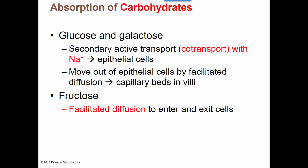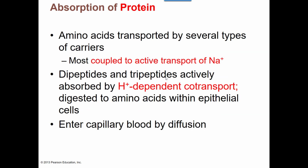Fructose is going to use facilitated diffusion to enter and exit cells. So it doesn't get transported or co-transported with sodium. But the sodium becomes important when we're moving sodium around. We can also absorb proteins. So we broke proteins down, we digested them down into their simple amino acids, and they're also transported by different types of carriers. Most are also coupled to active transport of sodium. So as we are pumping sodium somewhere, we can also be pumping amino acids, and vice versa. We can actively pump amino acids, and then we'll let sodium tag along and go with it.